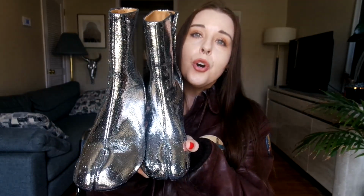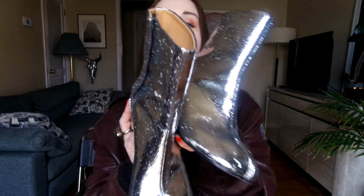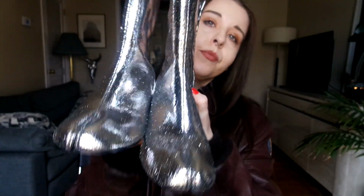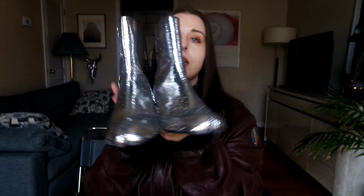But they are so fun. I think that they're just like a really fun version of the Margiela tabbies. I'm trying to think if there's any. Oh, and they have that little white stitch across the back that I think, that contrast stitching is kind of a thing for them. So these are the Margiela tabbies that I decided to go with.